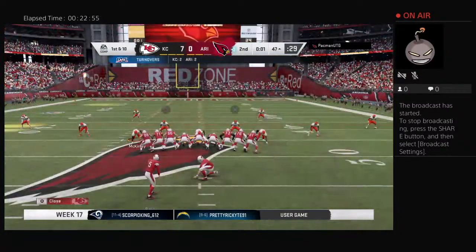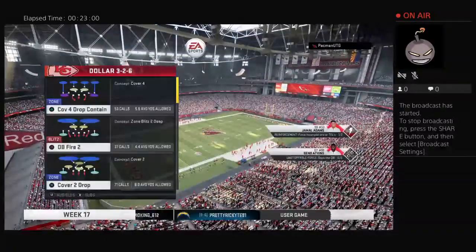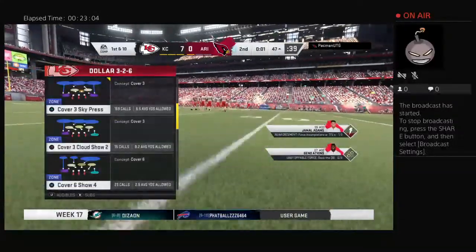So they are going to call on Dan Bailey here. His career long is 56 yards done in Seattle. And with just 1 second remaining in the first half, they'll call the timeout.